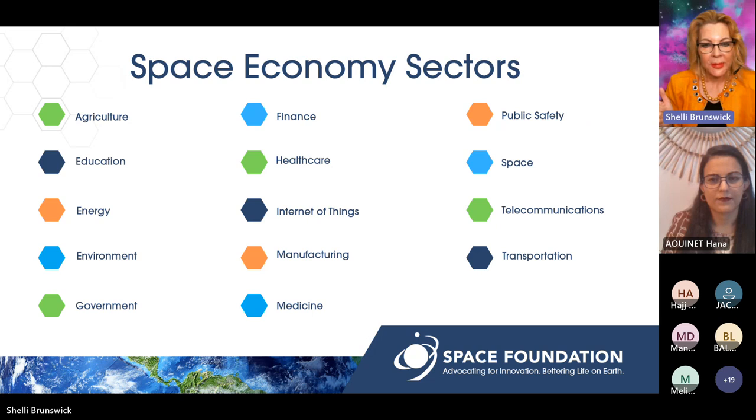And many times we think about space as a space economy, launching vehicles and satellites, and that is certainly part of the space sector. You can see that space economy sector on the far right where it says space. But there are these other sectors of the economy, such as agriculture, education, energy, government, public safety, the Internet of Things. All of these different economic sectors are also the space economy.